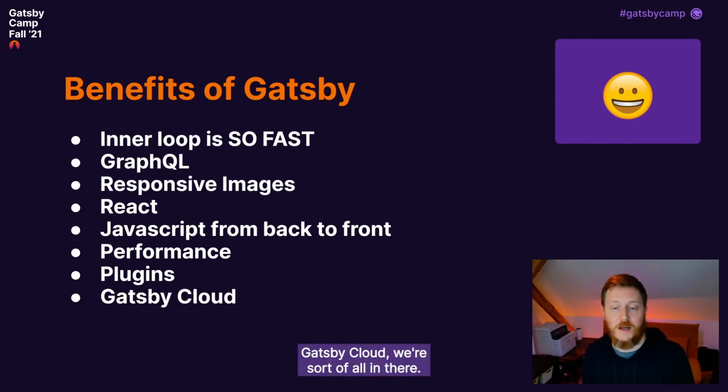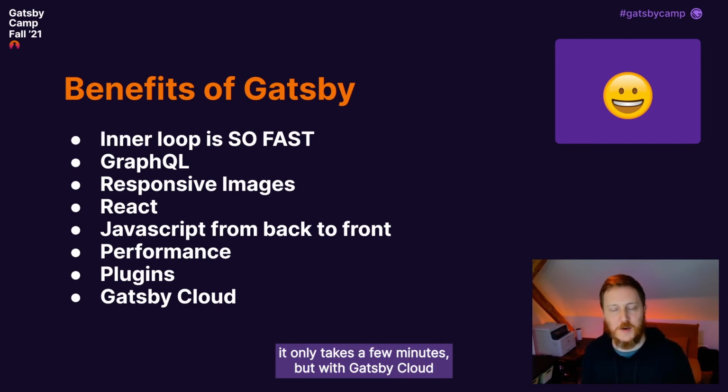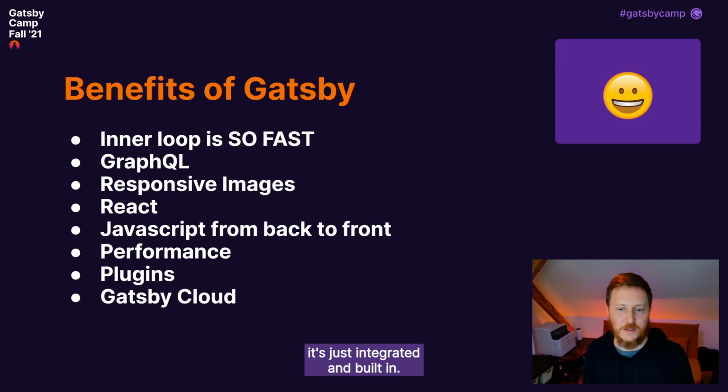Gatsby Cloud, we're sort of all in there. It's just really well integrated. It's fast. It's got built-in SSL. My alternative is to go into some other place, provision a site, provision the SSL. It only takes a few minutes, but with Gatsby Cloud, it's just integrated and built in.